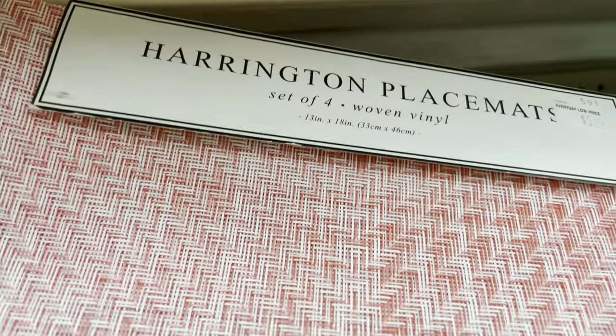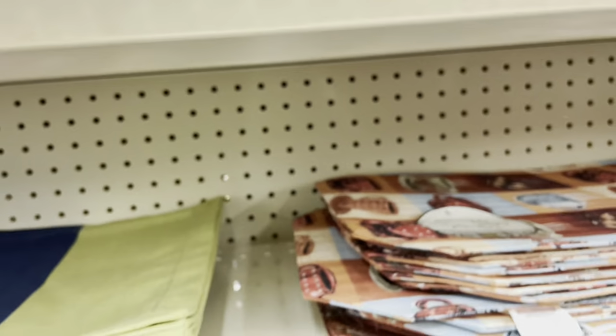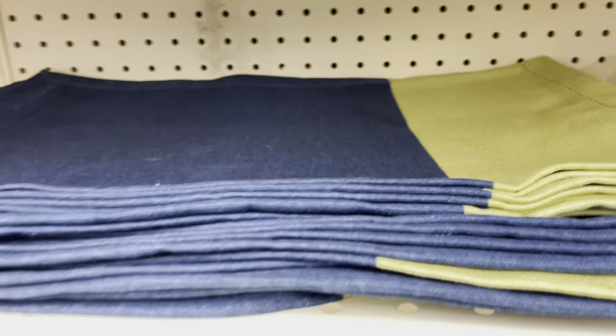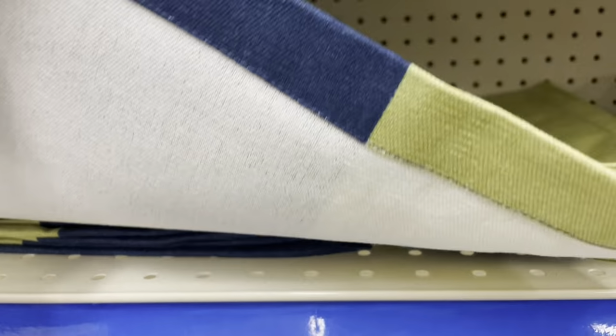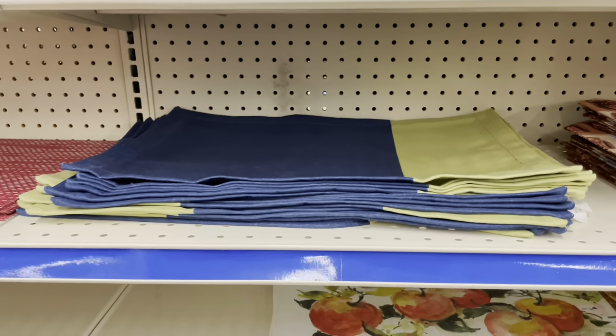I like that one too. So I'm trying to, okay, here's the one I really like, the color block, that's cute. And this was like a denim. That's what it felt like, a denim material. So that's really cute. But that was my favorite.